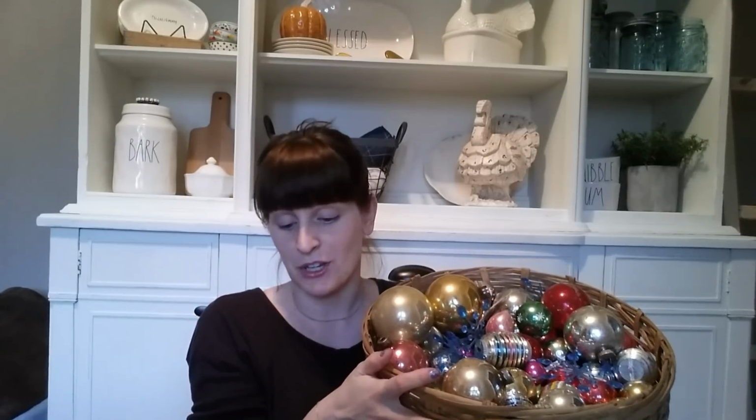So the next thing I'm going to show you is some old ornaments, and I always add to these when I find them for a good price, because I kind of like just filling baskets and bowls with them. So I picked up this entire basket here for $5. But what you don't see, I had a bunch of, I didn't care for them. They're called spun cotton ornaments, and they were from, I think, Czechoslovakia, but they're quite old.